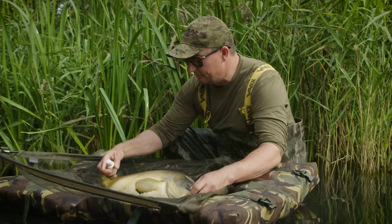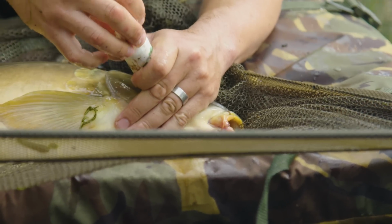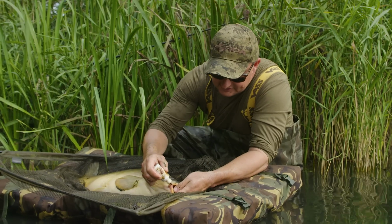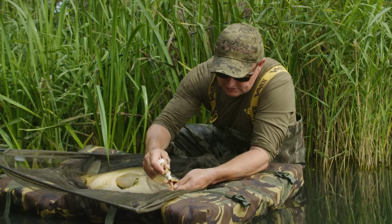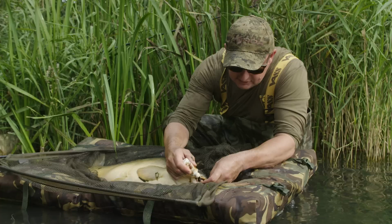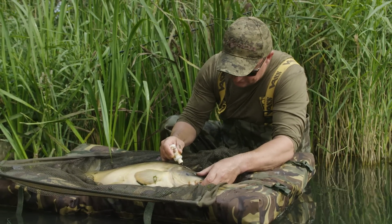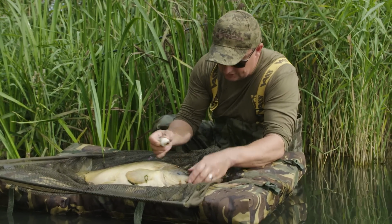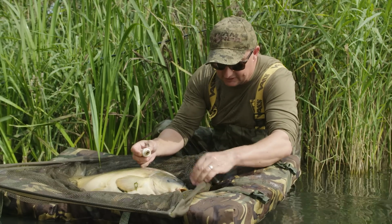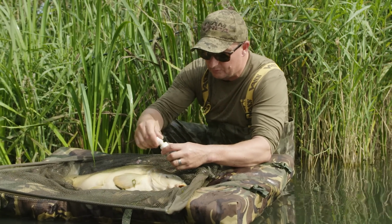It's gone very red around the mouth there, so I'm just going to apply a little bit of this carp care propolis. Basically it goes off when it gets wet. It's antiseptic, antibacterial, and that's going to help the skin there just to heal. And then the scales have come off there as well in all of that commotion. So again, just a little bit of water onto it, and the water just basically makes it go hard, and that will stay on the fish now even when we put him back.